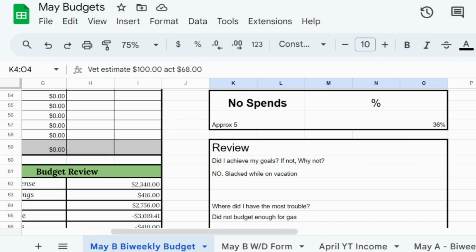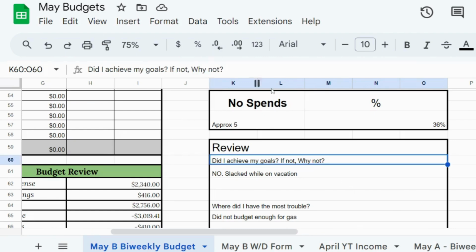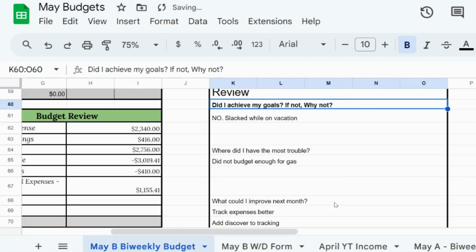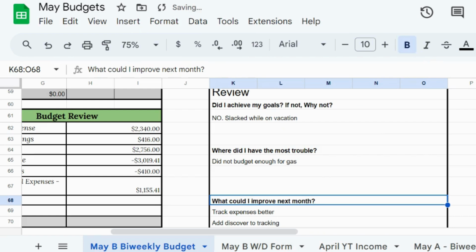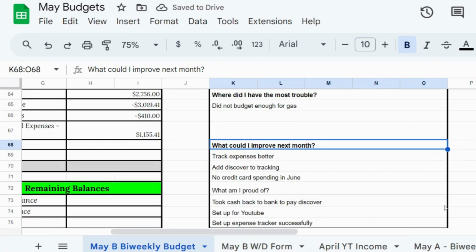Did I achieve my goals? Not all of them. So no. Slacked while on vacation. That's pretty much it. Where did I have the most trouble? Probably I did not budget enough for gas. So that was a big one. But thankfully, we had the sinking fund. So I had some money here that I could replace it with. So that was good.